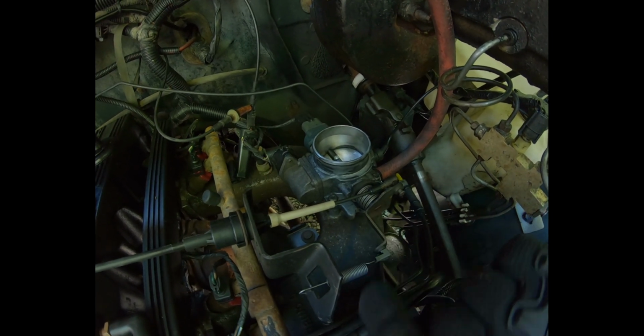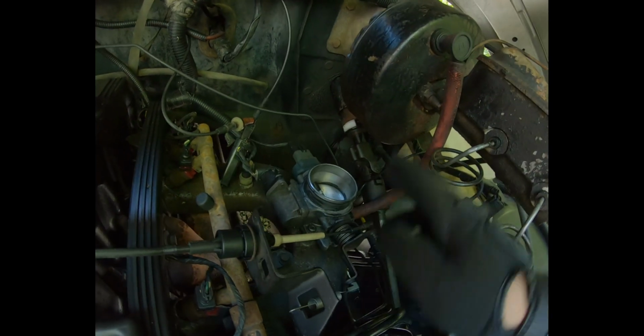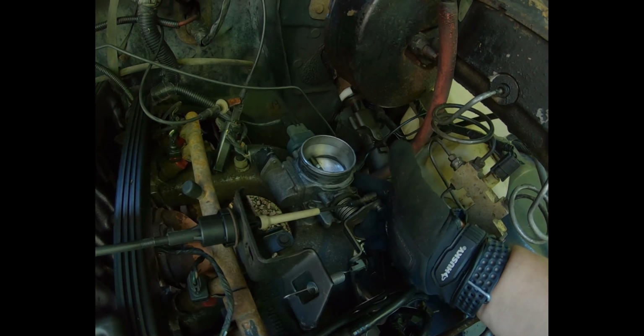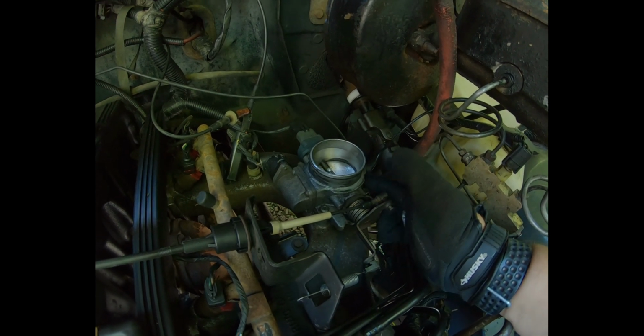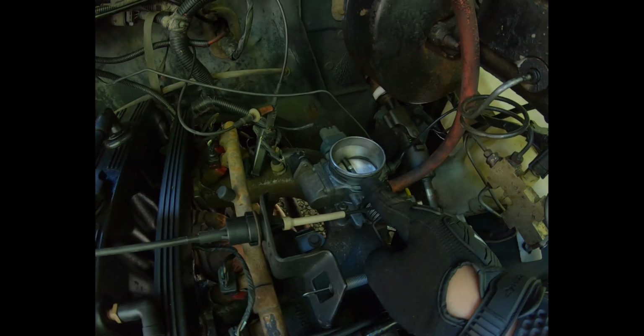But there are no more vacuum ports on it. So literally, that's the difference. The 2.5 has a vacuum port on the throttle body for the map sensor. When you switch to the 4-liter version, it does not have a vacuum port on the side here. So you have to move your vacuum down to your tree, which comes off your intake manifold. But again, this is the easiest place to start with.